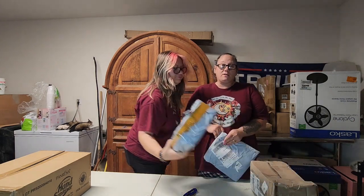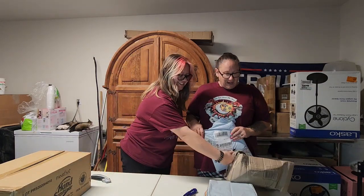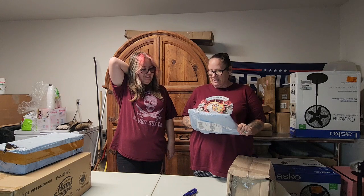So we have two boxes of the hand sanitizer. We have another one in them. I'll take the jacked up box. But I wanted that box. Okay, can we get the jacked up box? Kind of how I feel tonight. I feel a little beat up. This is my box.